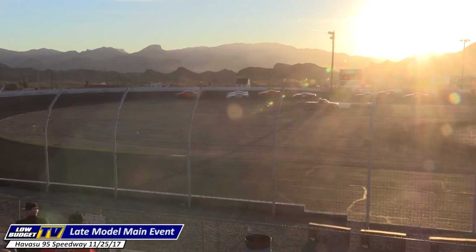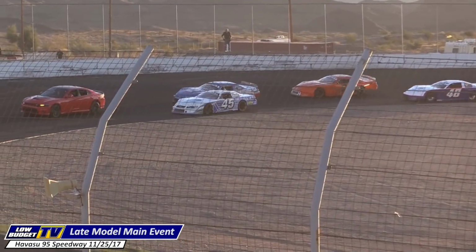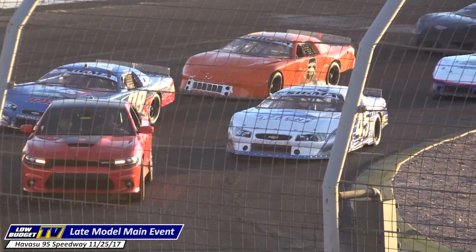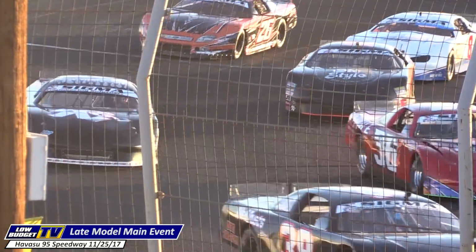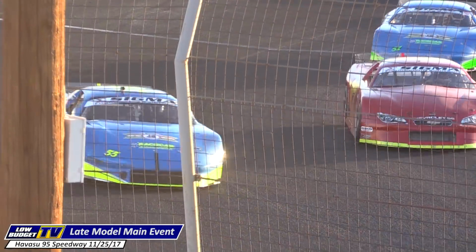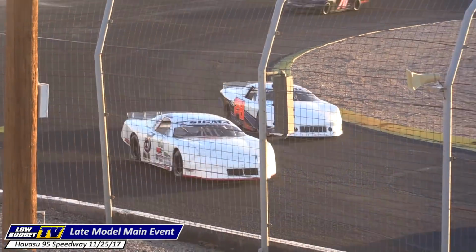I like that one. All right, ladies and gentlemen, welcome to 100 laps of late model racing here at Havasu 95 Speedway, quarter-mile track out here right near the border of Arizona and California. Tommy, we have a great race before us. It's warm out here as we close in on December, and this might be the last race that we cover here in 2017, so I know you and I are both very excited. Getting ready for this starting lineup.